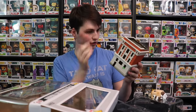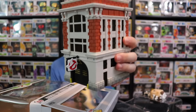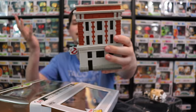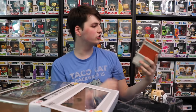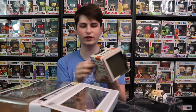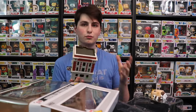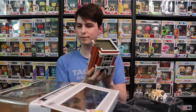But they do have the Ghostbusters logo on the front there. I don't know how the Ecto-1 is supposed to get out of there with that giant sign. But, you know, they accentuate it because that's the main part of the actual building here. I do really like the way this looks, though. If they have a bunch of this from different shows and television shows and movies, it'd be cool to have all of them lined up. For Sesame Street would be cool. Oh, you're right. Big Bird's Nest would be cool. I think that would be neat.